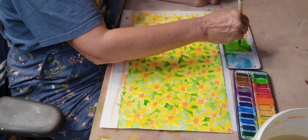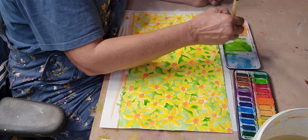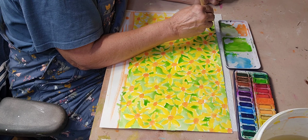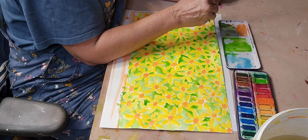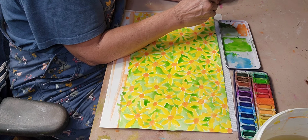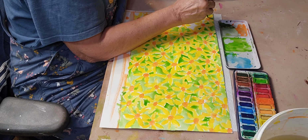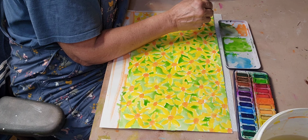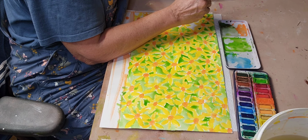So what do you guys think of these ATC cards? Have you done them? I'm sure a lot of you have. Like I said, I never heard of them, and there are groups on Facebook. I don't know if there are groups on Instagram, but there are groups on Facebook. They're always 2.5 by 3.5. You can do watercolor, acrylic, stamping. You can use whatever medium you want, and you can mix mediums. It doesn't matter.